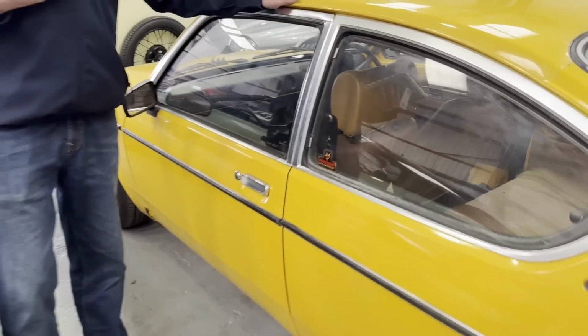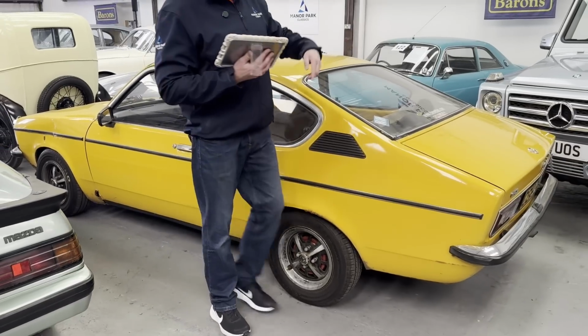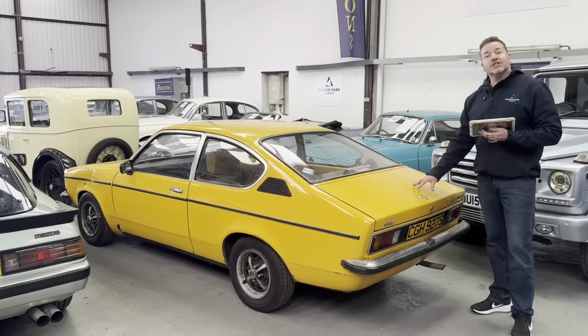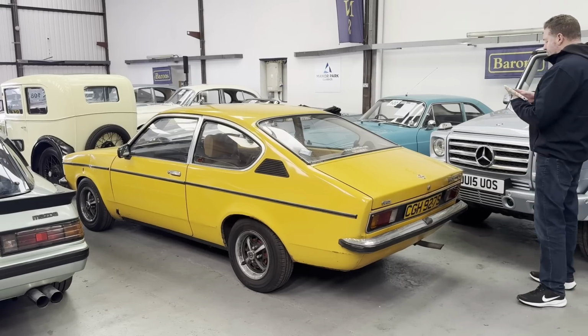And amazing thing, just have a look at these cars in period. These were the motorsport car that GM were using in Germany at the time. And there was a massive scene, particularly in Germany, for this car. And because everybody had a Chevette over here, they're a bit more exotic. So I like that a lot.